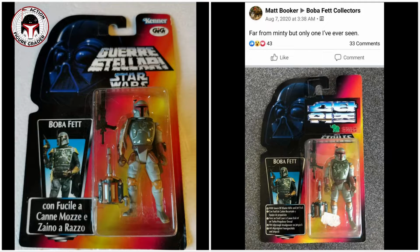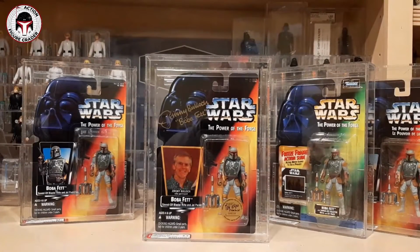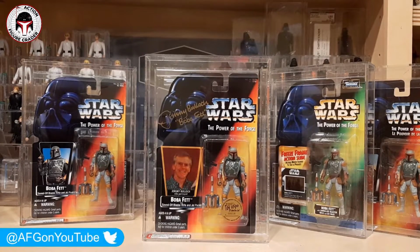This is one of the only ones I've ever seen, and this one is owned by Matt Booker, and I found this in the Boba Fett collectors group. It's very difficult to find. And here is another example in my collection. This is the Philadelphia Toy Expo, signed by Jeremy Bullock. Rest in peace. He just passed away recently, obviously. But it's a really nice one.